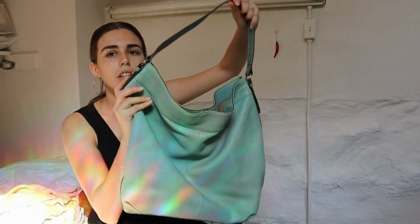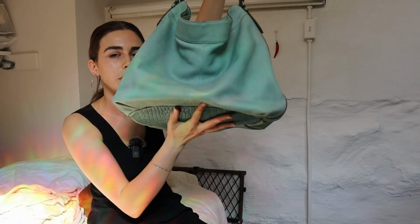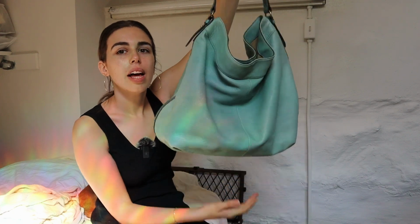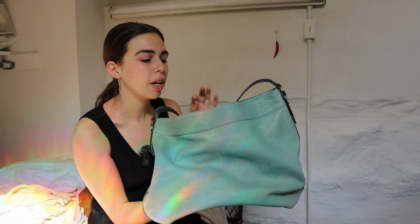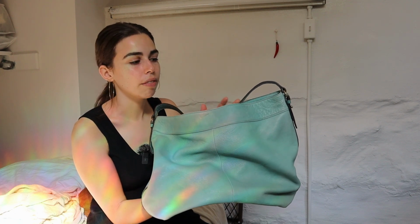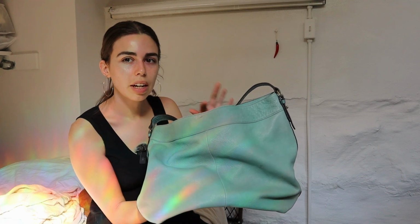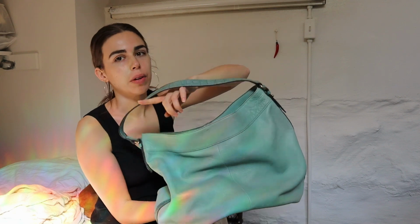It has gold hardware, super slouchy, normal leather, and then this croc embossed strap and bottom. It's really, really big, so it can fit a laptop, notebooks, all of that for work. And I just really like this color because I don't have anything else this color in my wardrobe, but I feel like this goes really well with maroons and reds and pinks to contrast. And I also love this with a brown. Those are colors I have a lot of in my wardrobe. So I think this little pop of teal can make some outfits more interesting, a little less predictable than if I were to just go for the brown bag.